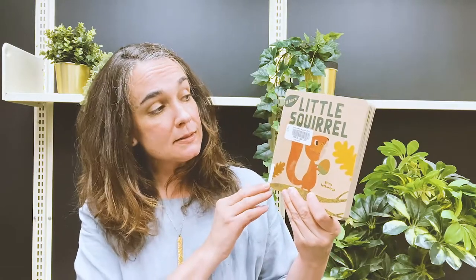Okay. And I've got a little book by one of my favorite authors. This book is written and the pictures are drawn by Britta Teckentroop. It's called Little Squirrel, and I'm reading it with permission from Orca Book Publishers.